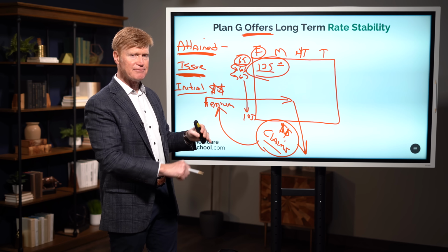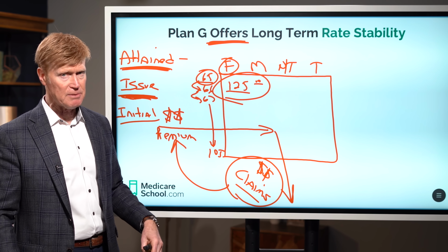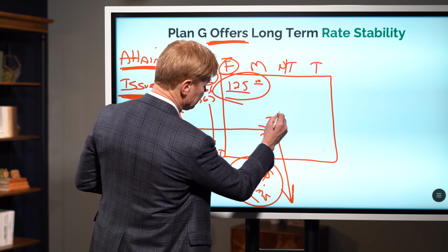But in all these rated possibilities, eventually claims exceed premiums. When that happens, that means that company's losing money. So let's just say they're losing 5%. Right, so that 5% is a loss. 95% of the claims are covered by premium. Now they're losing, and they're protected by insurance law. They don't have to lose money.